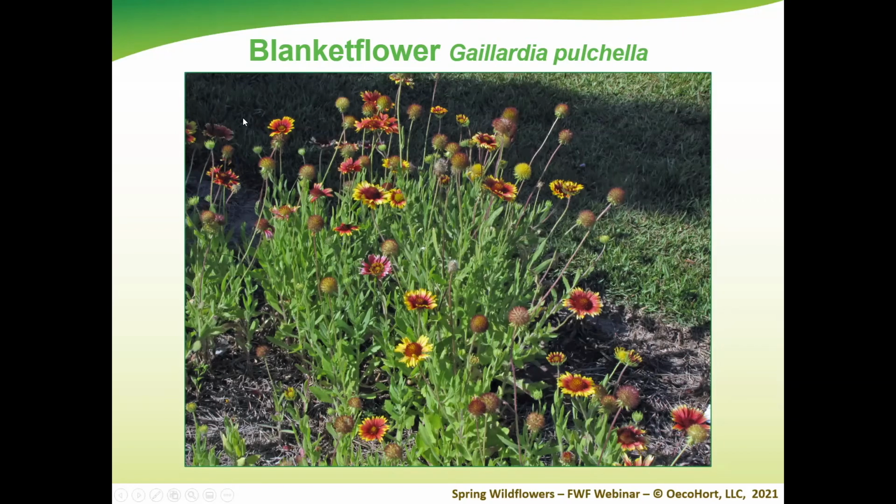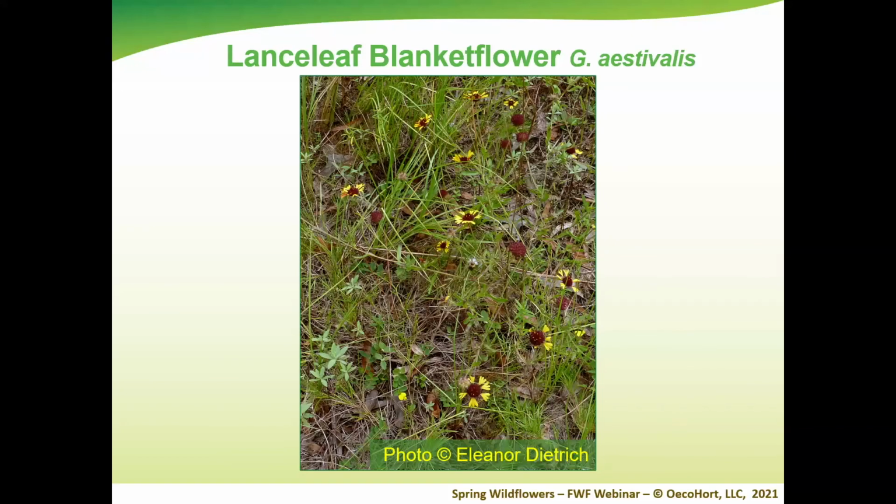And just to give you an idea, this shows you the variation of flower colors. You can see the rose colored, and you can see the variation in the amount of yellows and reds, very showy, but no longer considered native. The only native blanket flower now in Florida is Gaillardia aestivalis, and it occurs north of Lake Okeechobee. It does not occur in South Florida, but Lake Okeechobee and north. It also occurs in dry, sandy areas, but not nearly as showy as Gaillardia pulchella, but it is native.